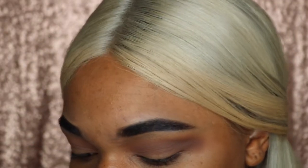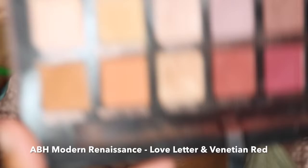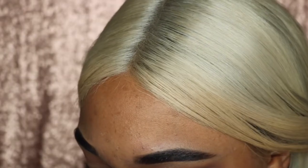Okay, so still trying to warm up this color and make it a little bit more pinkish. We're going to use Love Letter from Modern Renaissance and a little bit of Venetian Red. Tap in the Love Letter and then just tap once in Venetian Red.